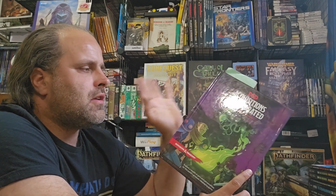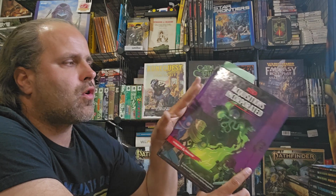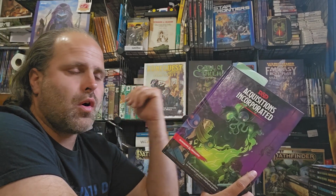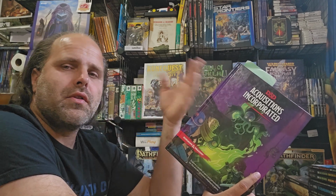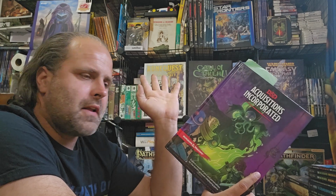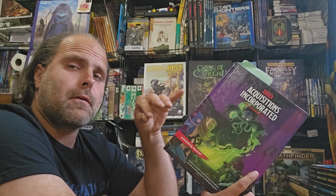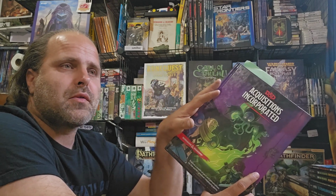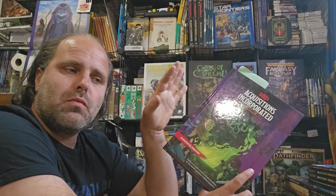It's really good. You do get some of the core information in the Dungeon Master's Guide. So if you have that one already and you go through it and say, oh, this is perfectly fine, I don't need any more expanded information, that's perfectly fine. However, if you want a deeper version of that, they've got a deeper version in Acquisitions Incorporated, which you most definitely want.